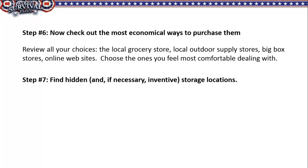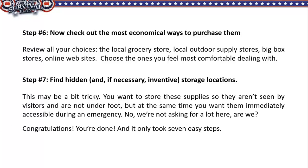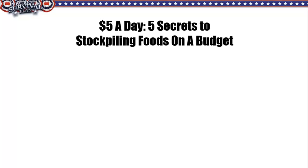Step number 7. Find hidden and, if necessary, inventive storage locations. This may be a bit tricky. You want to store these supplies so they aren't seen by visitors and are not underfoot, but at the same time, you want them immediately accessible during an emergency. Now, we're not asking for a lot here, are we? Congratulations, you're done, and it only took 7 easy steps.